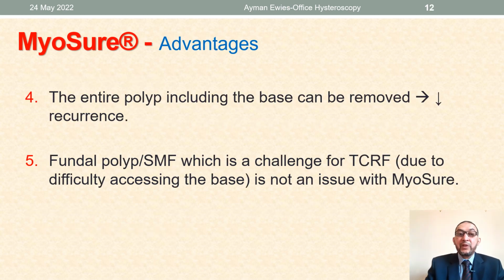In addition, the entire polyp, including the base, can be removed, reducing recurrence. This is different from blind twisting. Also, the fundal polyp or submucous fibroid, which is a challenge for the conventional resectoscopy due to difficulty accessing the base, is not an issue with the hysteroscopic morcellation.